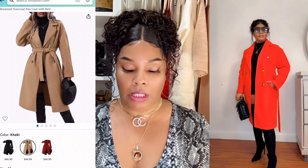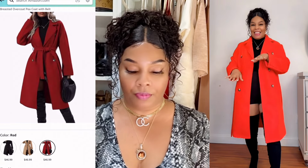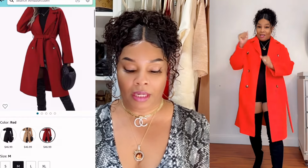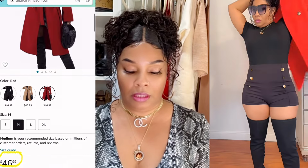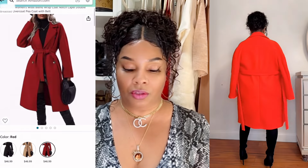Okay, let's see. I'm going to go to the colors on Shein and see what they have. What's the difference? Dusty pink, $35. Dark gray, $35. Light gray, $28.79. You might as well say $29. Okay, the camel is $35.99, so $36. The red one is $28.79, $29. And the black is $30.46.